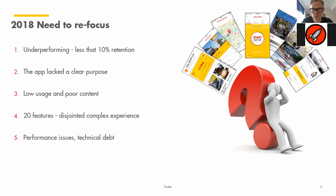And our retention was 10%. This is 10% of users upon first downloading the app, and then over a 90-day period, 3 months, 10% of those users are still using it. I mean, it's pretty poor. So we started to think, well, why is this? We all had an inkling of what the problems were.